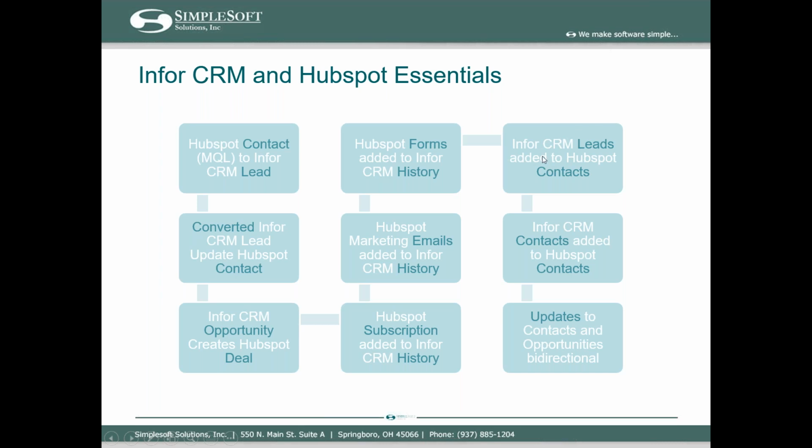Okay, so then we flip it around a bit. Let's say somebody calls in or just sends in an email to me directly, or maybe even comes in through support. It's amazing how many different directions leads come in. It's not all just our website. So I might be entering leads into Infor CRM myself. If I do that, then those leads are pushed up to HubSpot. Again, they're put on the marketing track. They get the appropriate emails and everything else. And then as I'm changing that contact information in the lead, that information's updating into HubSpot.